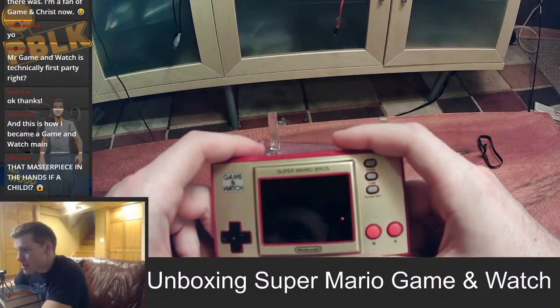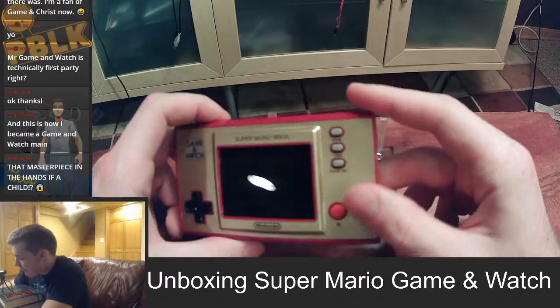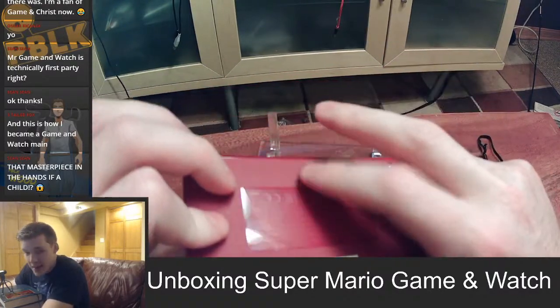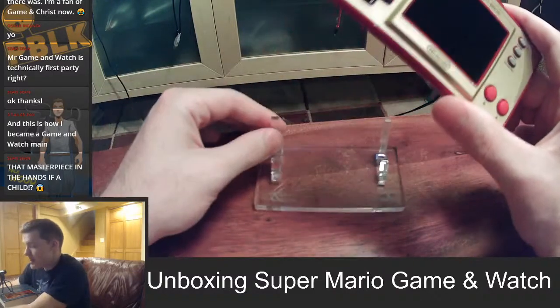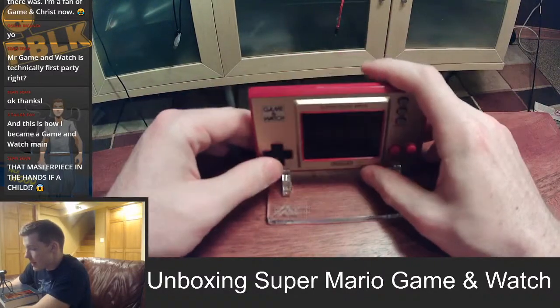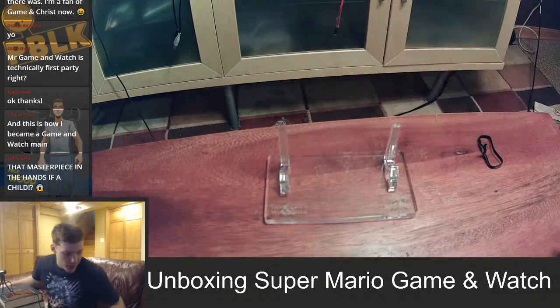We even charged it with a Switch AC adapter, although it doesn't seem to fit in the dock. It doesn't have a kickstand, which sucks. However, if you're buying this, you can get these on Etsy for about $4 and you can display it that way. I'm probably going to display it in the box, and I'll show you why.